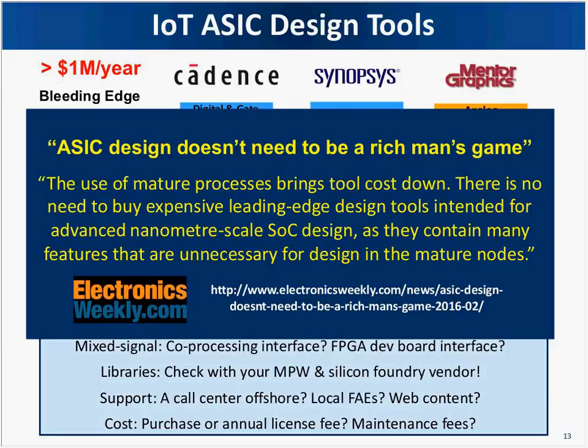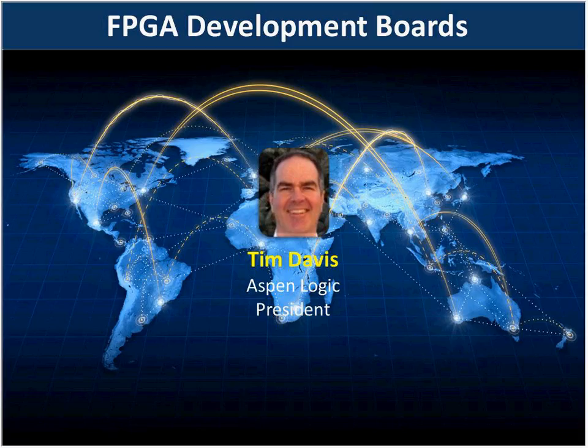And a timely article from last week out of Electronics Weekly. Doesn't have to be a rich man's game. Again, the mature processes are going to make your tool cost drop significantly, because you're not going to need a lot of the features you need to do bleeding edge ASICs. So don't overbuy your tools. If you're building a treehouse, you don't need a CNC machine. You need a saw and some drills and some screwdrivers and pliers.